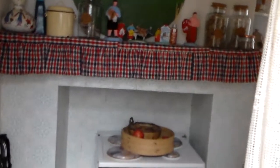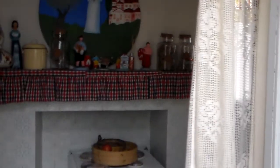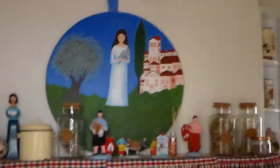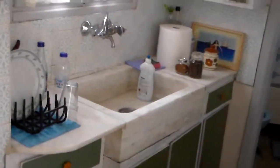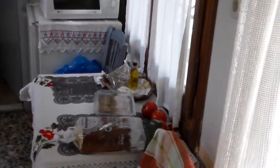There's nice windows. This is the entryway, the kitchen. Back up just a bit. Almost like a mantle here. Large mural or painting and Greek knickknacks. Kitchen sink, almost like marble or quartz. Back up just a bit. Small table. Tula, the owner, and her assistant Vasilia, lovely young Greek girl who spoke perfect English.